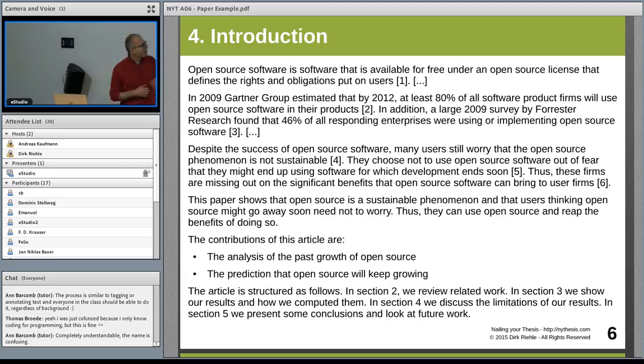So we are now into the introduction section. As you can see, we are taking a step back. Where are we? We are talking about open source. Why are we talking about open source? It's economically important. Okay, why is it economically important? List of references, other people who have stated that open source is important. So we're relying on other people. We are building on the shoulders of other work.